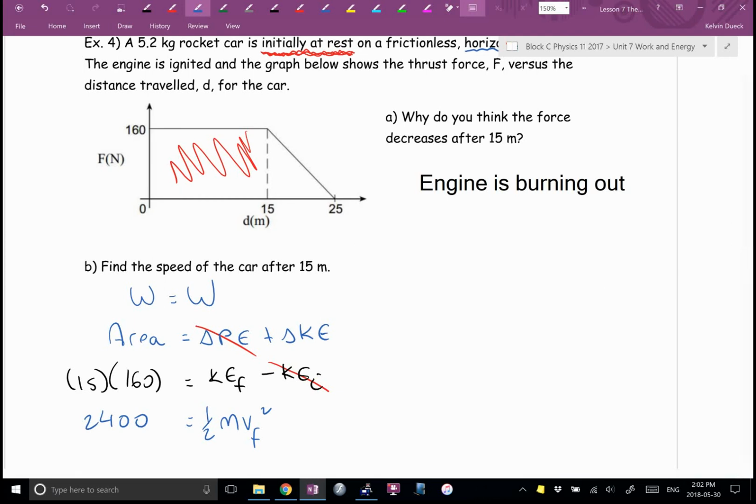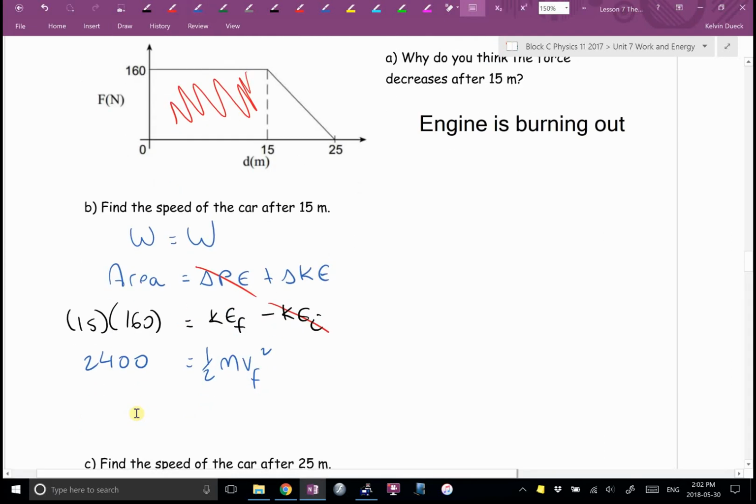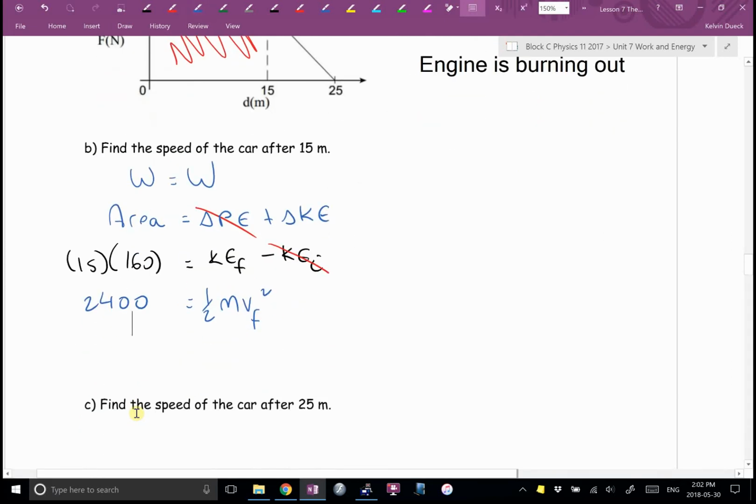Michael, does the mass cancel this time? No, because there's not an M hidden in the 2400. Okay. How do I get V by itself? Folks, how do I get V by itself? You can divide by 0.5 M. I'm fine with that. I'm going to times by 2 and divide by M because to me that looks prettier. Okay? So I'm going to say 2400 times by 2 divide by, what was M, Brian? Thank you. And that equals V final squared.